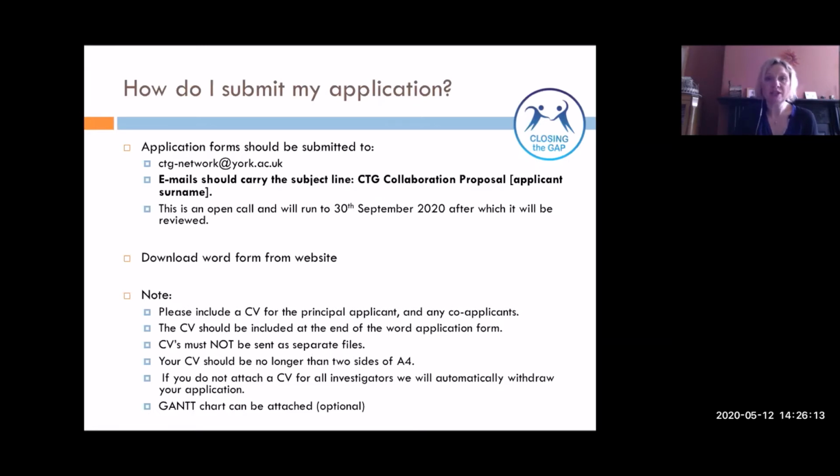So just a few things to note. Please include a CV for the principal applicant and any co-applicants. The CV should be included at the end of the application form. It must not be sent as a separate file, and it should be no longer than 2 sides of A4. If you want to attach a Gantt chart, then you can, but that's optional. You don't need to do that.